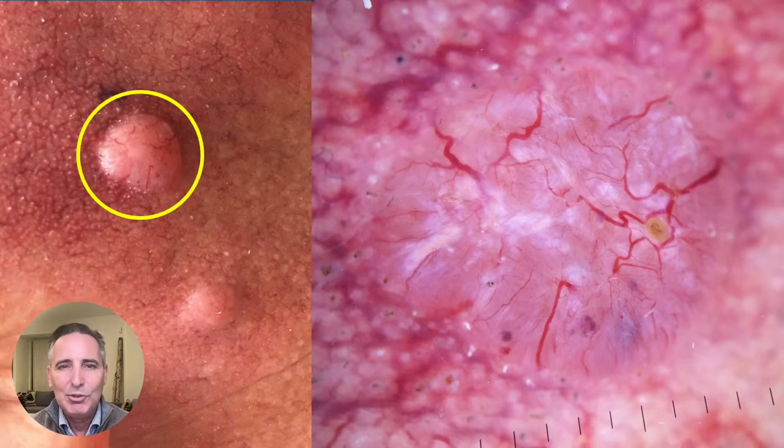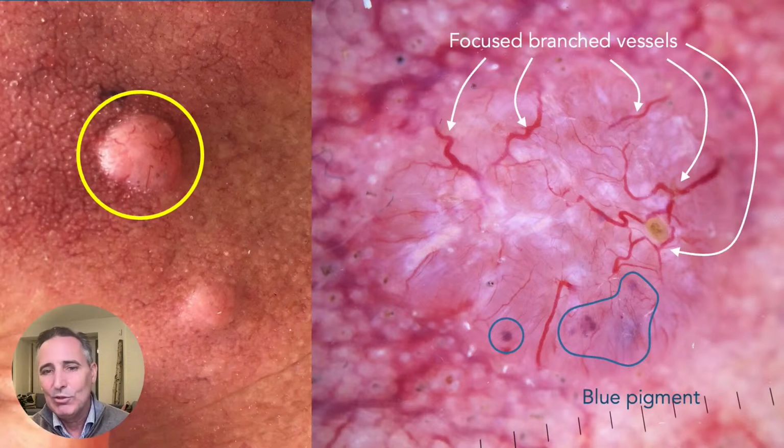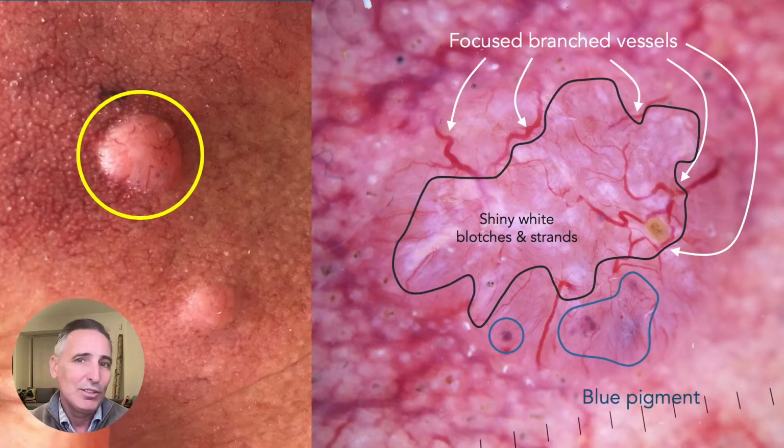Okay, so a few years ago I spoke about subtyping BCCs, but more in general. So perhaps you remember and you recognize that in a case like this, we see very typical dermoscopic findings. I think the first thing that really catches our eye are the blood vessels, right? The so-called focused branched vessels, very typical for basal cell carcinoma, of course. In this lesion, we also find blue pigment, and we also find shiny white blotches and strands. So several dermoscopic findings that tell us that this is a basal cell carcinoma.